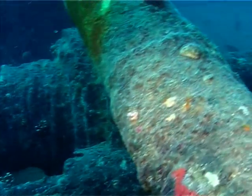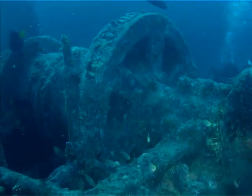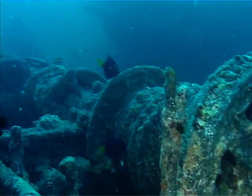Eventually, we were out of the hold and over the deck. Here were hoists, winches, and other machines typical of cargo vessels.